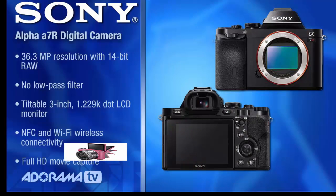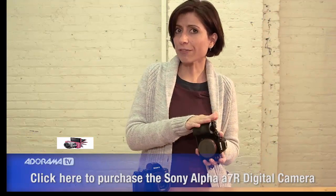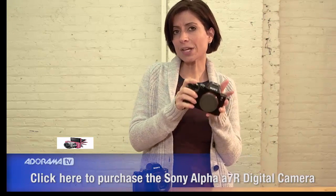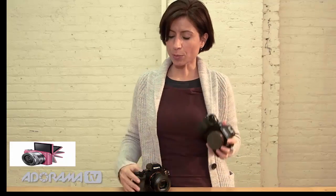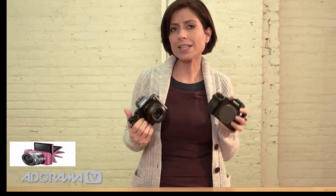The 7R is 36 megapixels. It has no low-pass filter or anti-alias coating, and it has contrast autofocus only. It shoots 3 frames per second. This camera is really built for the highest resolution possible. So, no matter which camera you're using, you're really going to get superior image quality, but there's a few differences that, depending on what you're shooting, you'll know which one to pick.